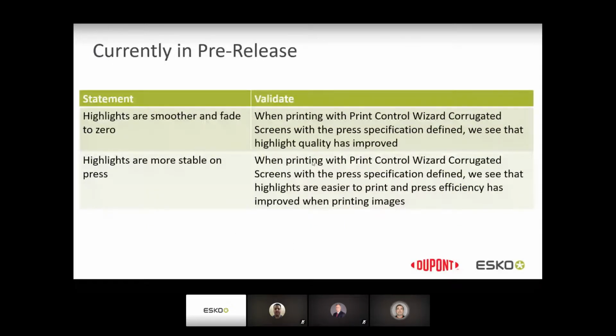And it's really about the highlights, right? We're able to have a better, cleaner, smoother fade to zero, and more stable highlights as well. I mean, we've had screening before, Samba Flex and so on, but this is an improvement on that, and also combining that with some of the new solid screening technology.